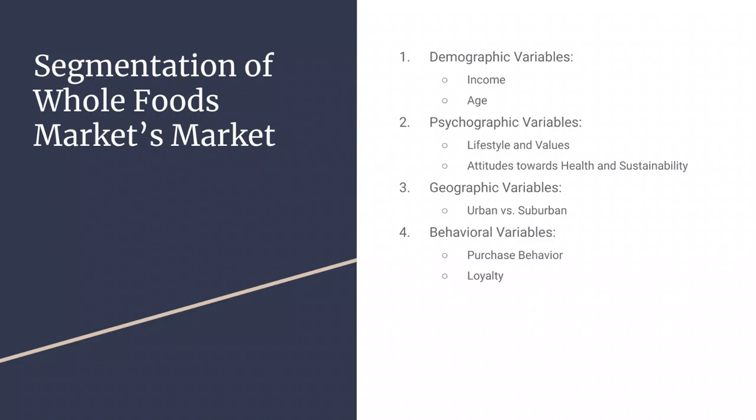Attitudes towards health and sustainability. So obviously, Whole Foods wants to identify the consumers who prioritize health and sustainability in their purchasing decisions, because that's kind of what Whole Foods is all about. So this can be a very valuable way to segment the market. These consumers are obviously more likely to go to Whole Foods because of the products that they offer.